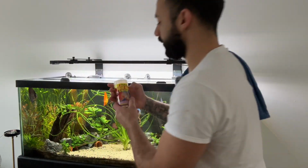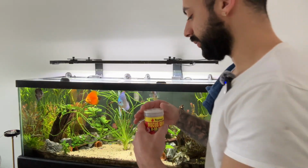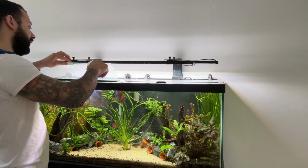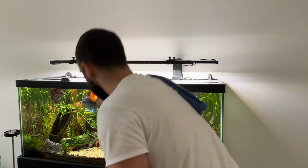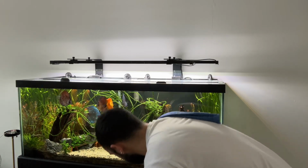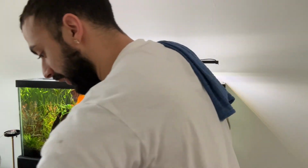I'm going to be doing some of this tropical discus gran D50 plus. I got this food from actually the person who sold me the driftwood that's in the 180. So let's feed these guys a little bit. And then grab my net here and net out these cardinals and get them into the tank.